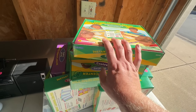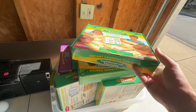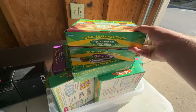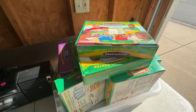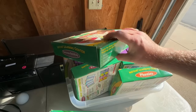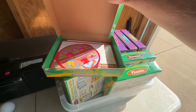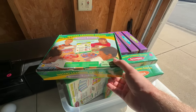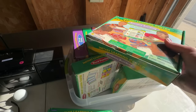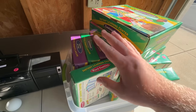By far, though, the best find of the day are these Lakeshore Instant Learning Centers. This is like some homeschooling stuff. And I got 14 of these for $1 each. There's capitalization, punctuation, contractions, sentence building. Like, there's just so many of them. And used, these are selling around $15 a pop. But I think I'm just going to lot the whole lot of 14 together and see if I can get between $100 and $150 plus shipping, I think is realistic, for all 14. So yeah, I paid $1 each. I was thrilled to find those.